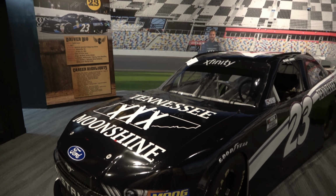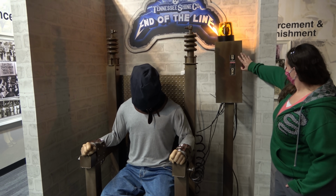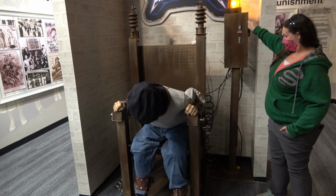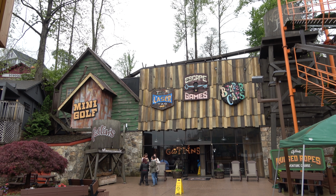Yes, there's interactive quizzes, questions. It is top-notch museum quality stuff in there. But a little on the shorter side. I would have liked it to be about twice as long, but still worth a stop if you want to learn all about moonshine. New for 2021 here at Gatlin's in Gatlinburg, they've got a new escape game.